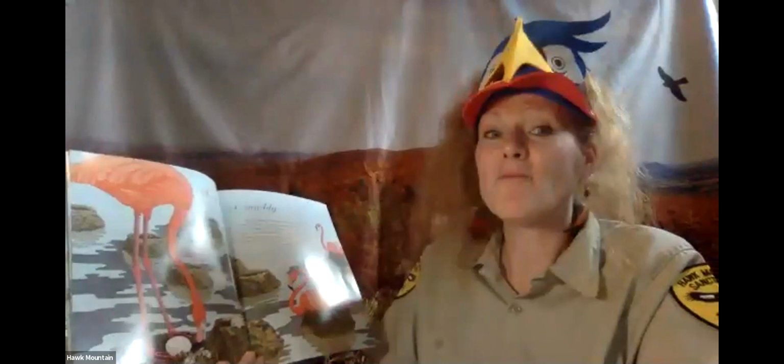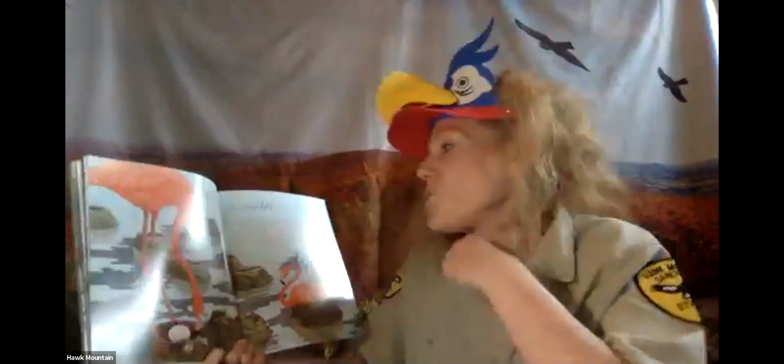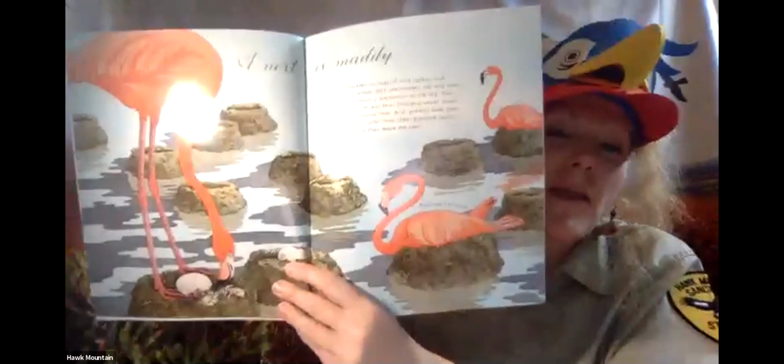Both parents feed their hatchlings milk from their crop, which is part of their digestive system. It's a little storage bag where they can store some food. The parent flamingos feed the babies milk from their crop until the babies are old enough to leave the nest.